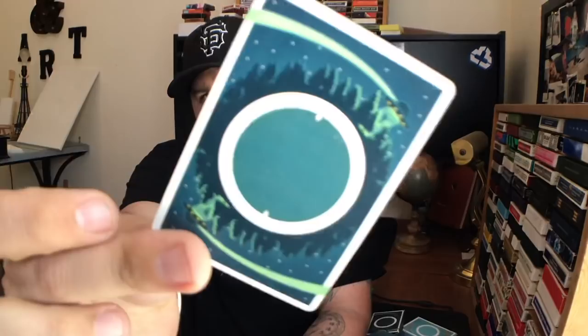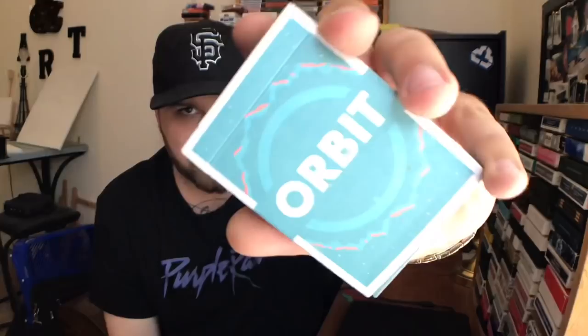I really love the navy blue and green back design. They feel really good. They're on like a crushed B stock. I don't know what this finish is, but it doesn't feel like regular B stock. They almost clump a little bit and then they don't. So those were the Orbits. Before we get into number 1 at the moment, I do have a few honorable mentions.